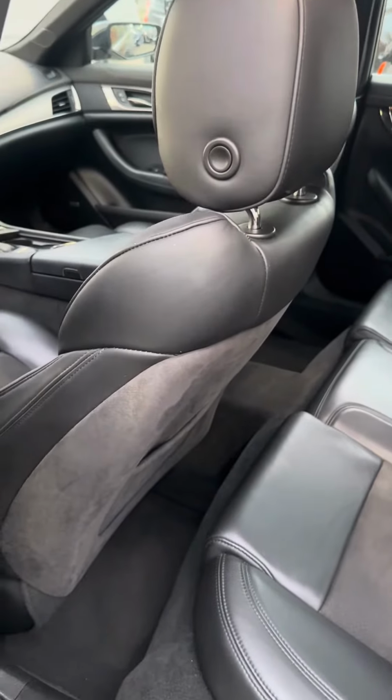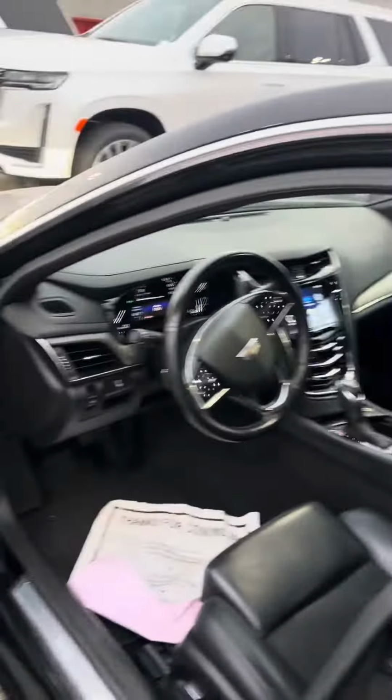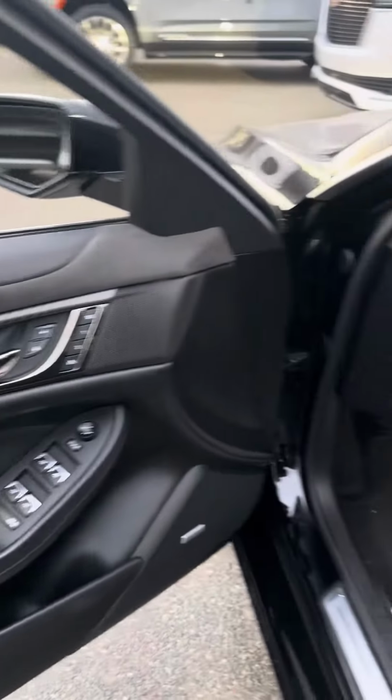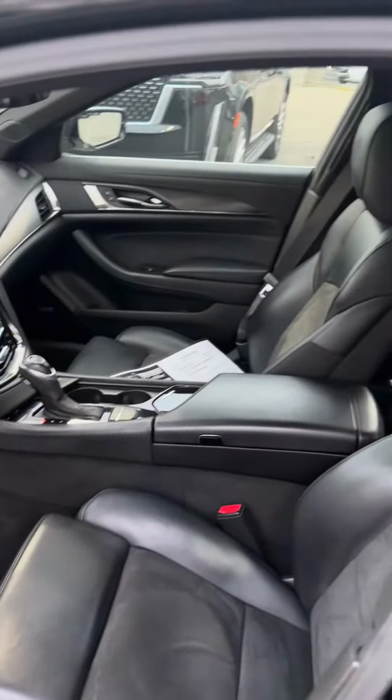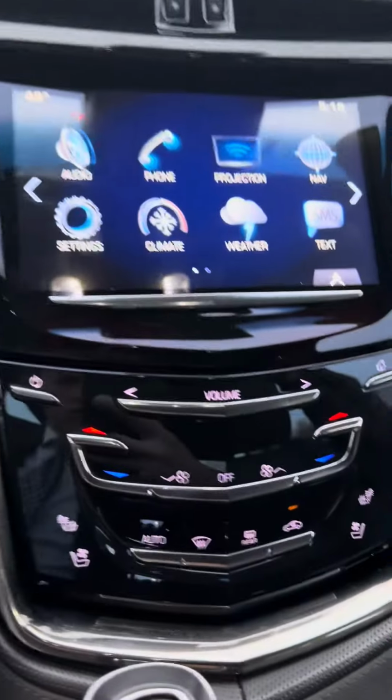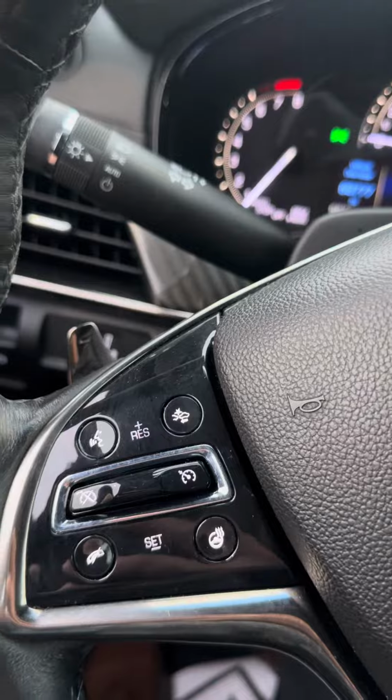Let's get the suede on the back of the seat, suede inserts, black leather. Really good looking interior. Does have the panoramic sunroof, XM radio. This vehicle has heated and cooled seats. It's got a heated steering wheel.